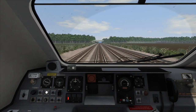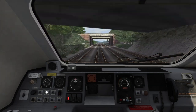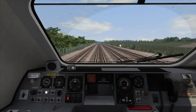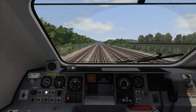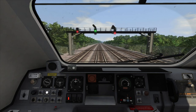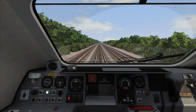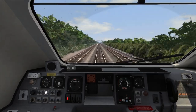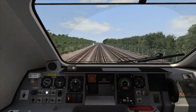I'm now looking out for the next signal, as that's the point where I'm going to idle the power. We've now reached the next signal, the power is now in idle, so we're going to lose just a little bit of speed at this point. What I'm looking out for now is a grey box on the right hand side. At this gantry just here we're about to pass under, we've got just under 2 miles to go, so there should be a grey box coming up on the right hand side shortly.